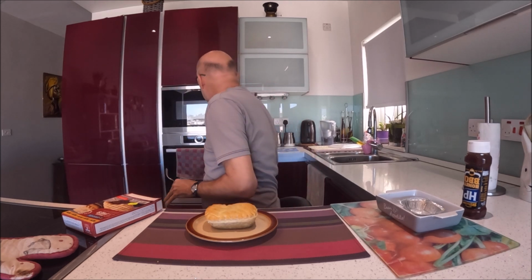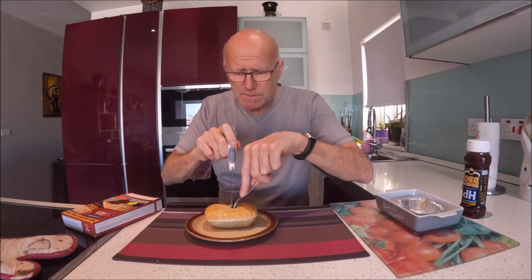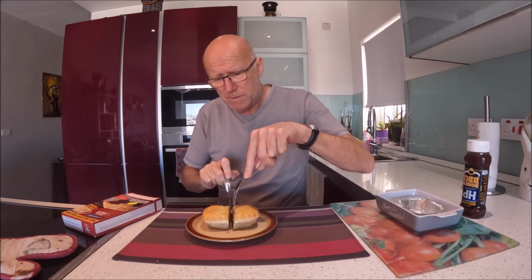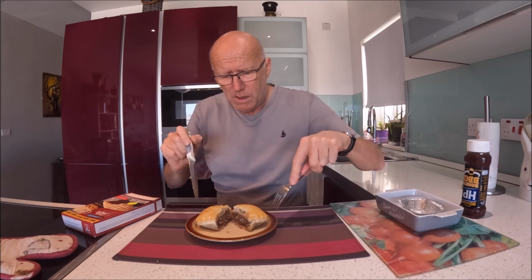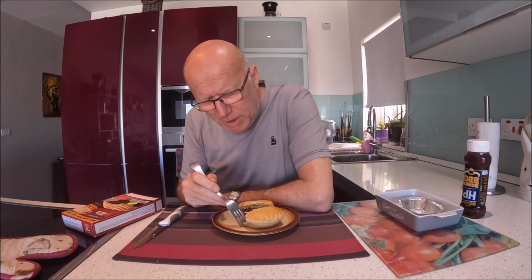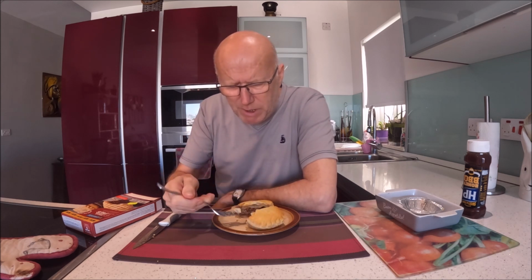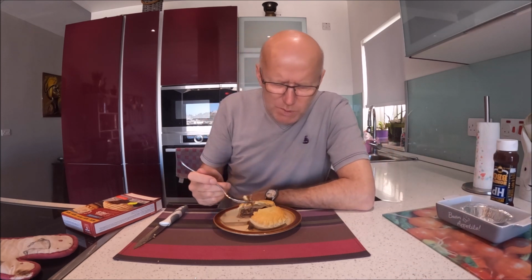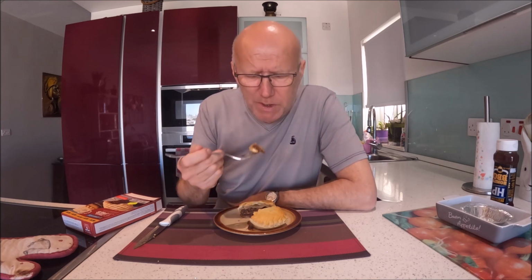It's been like 37 minutes. So let's have a try. It's cooked perfect on the top. Meat pie. Only thing is, the under pastry seems a little bit soft. I've got a soggy bottom, guys. If I'd have cooked it any more, the other one was starting to burn a little bit.